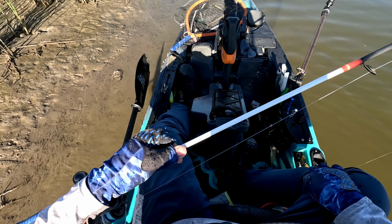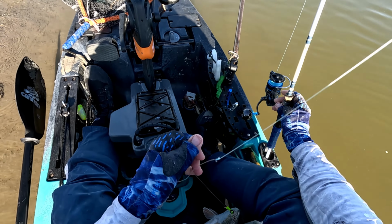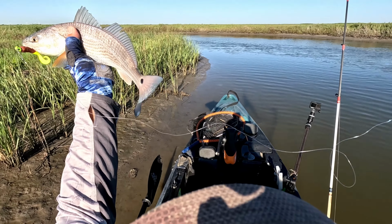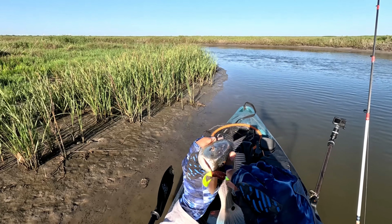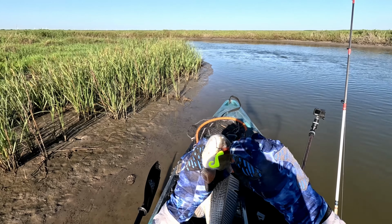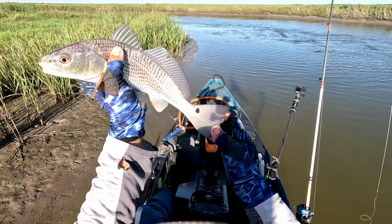Skunk off. Man, I knew there was something in there. Look at that blue tail. Isn't that beautiful? Well, buddy, try not to keep you cross-eyed in here. Sure is a pretty tail.